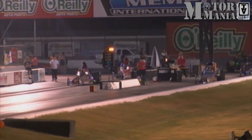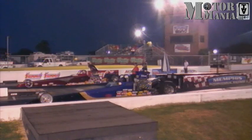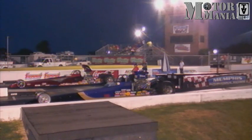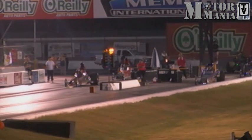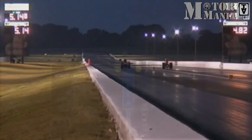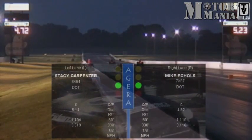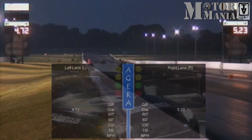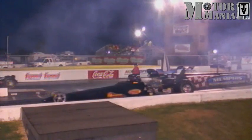Stacy Carpenter, Mike Eccles. Eccles, a Texas runner, lane furthest from the camera. Stacy Carpenter, pride of Leroy, Alabama. Green light, Stacy Carpenter. Eccles will have to buy his way back into the buyback round.